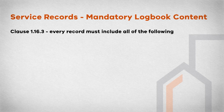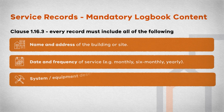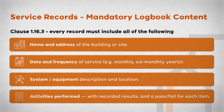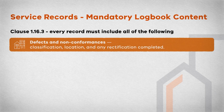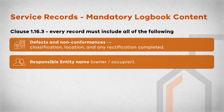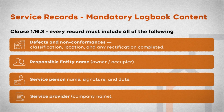Let's now break down exactly what must be included in those records. Clause 1.16.3 sets out mandatory requirements for service records, and every single item must be included. These include building name and address, date and frequency of service, identification and location of equipment, all activities performed, including results, pass or fail. Additionally, every defect or non-conformance must be recorded in full detail, including classification, location and rectification. The responsible entity must be identified. The service person must provide their name, signature and date, and the service provider company name must be recorded. If even one of these items is missing, the record is non-compliant. This is one of the most common areas where failures occur, particularly in defect recording. So records should be regularly audited.